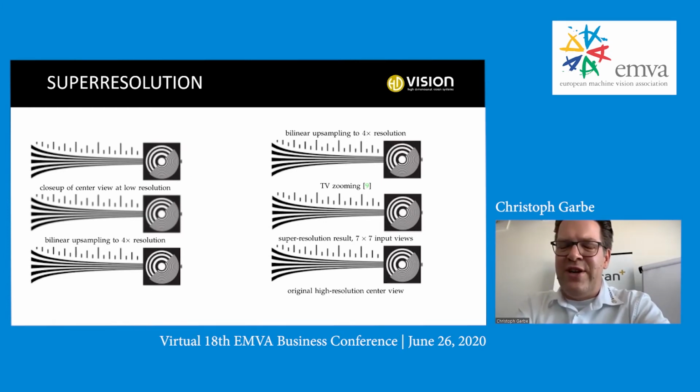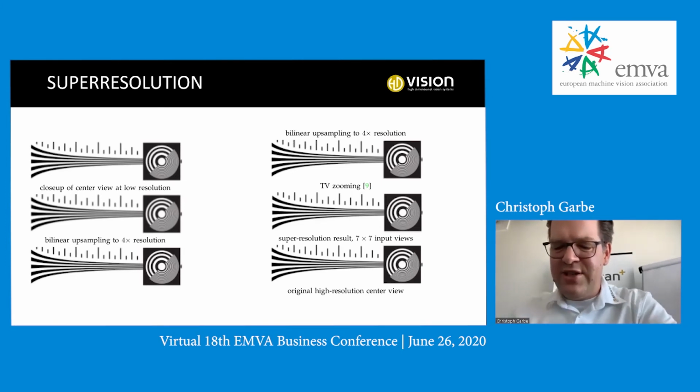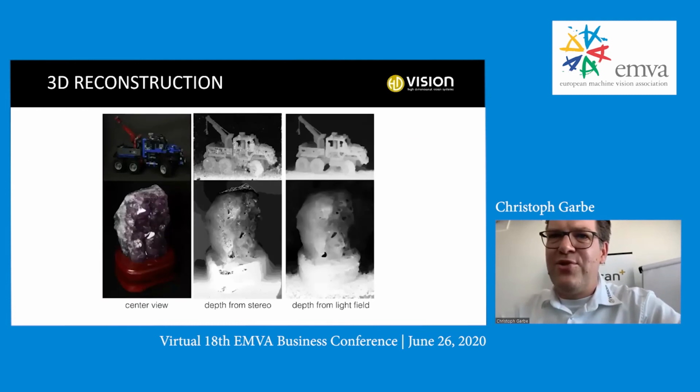If you look on the top left corner, you see the image as it's captured by a normal 2D camera. And if you then use the information from the light field, so from the other camera views, we can use super resolution and increase the resolution by a high number of factors, depending, of course, a little bit on the data that you're looking at. And so you can use the additional views for increasing the resolution. And this has some applications in quality inspection, for example, where you can use this to visualize smaller defects than previously possible.